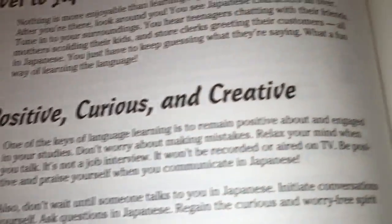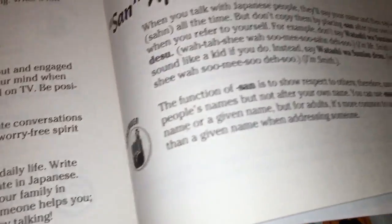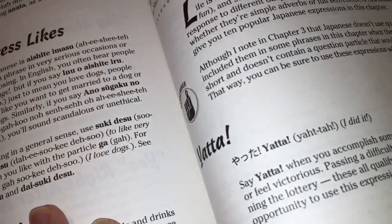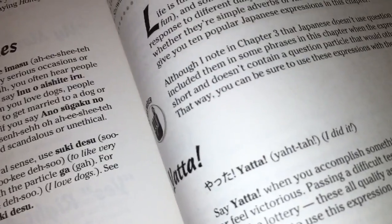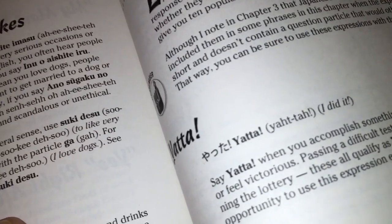Yep, after your own name. See, this is what I'm talking about. Again, it's just a hard language, but if you keep at it, you guys, you can learn it, but it's going to take a while.